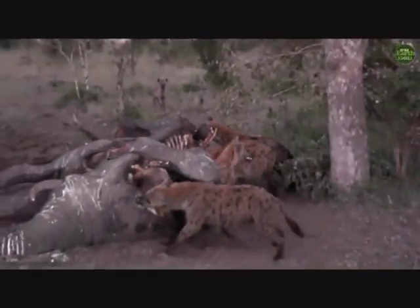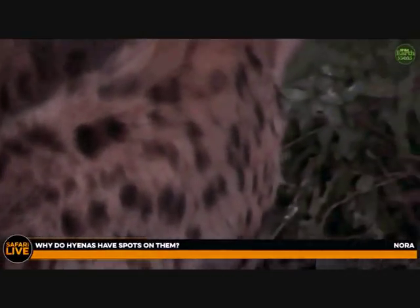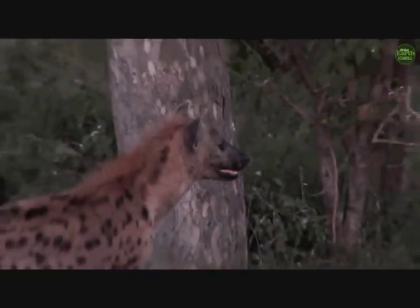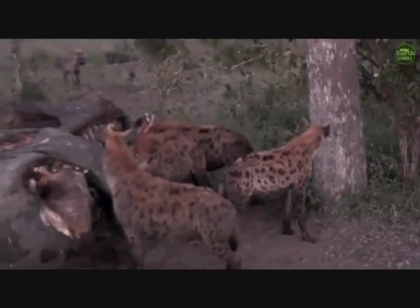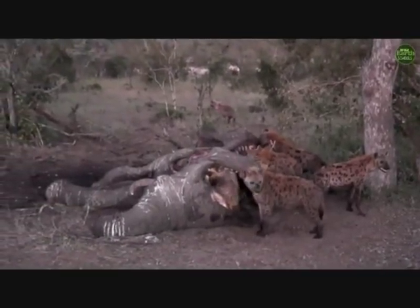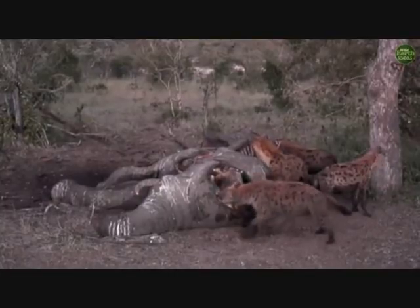So Nora, the reason the hyenas have spots on them is for camouflage more than anything else. Spots help a hyena to blend into its environment. When we say camouflage, what we're saying is it's able to hide away and blend in, and to make it difficult for others to see. Remember, hyenas are also a predator, even though they scavenge, and scavenge means that they come and eat already dead animals. But even though they are that mostly, they can also hunt.